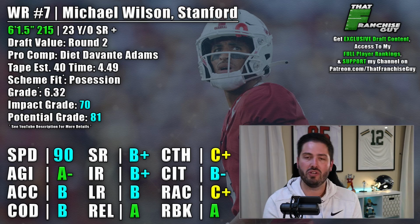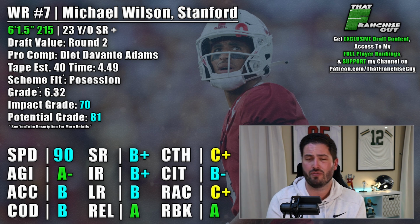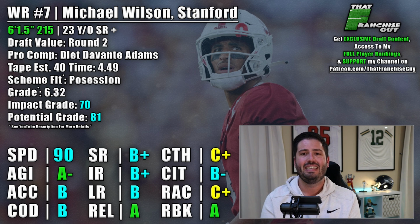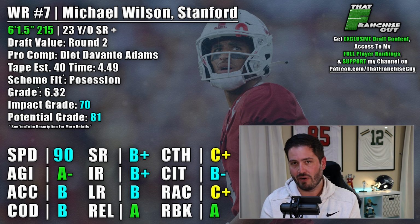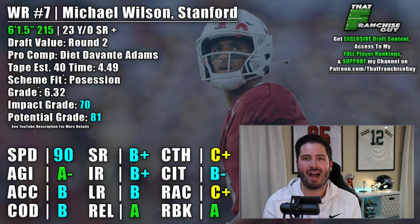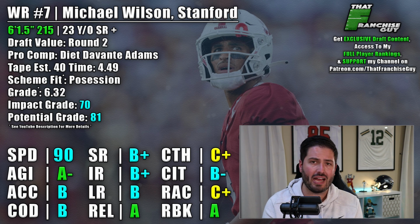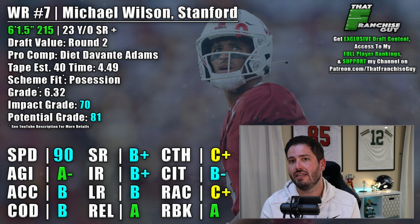And now our third riser from the Senior Bowl, who probably rose his stock more than anybody down there, and that is Michael Wilson out of Stanford. This is a player that's been banged up in his time at Stanford. Stanford, yes, they have a potential first-round quarterback prospect, but they don't throw the ball very well there. They haven't for a really long time. They're a ground and pound heavy offense, and it is tough for a guy like Michael Wilson to stand out in a lot of ways.